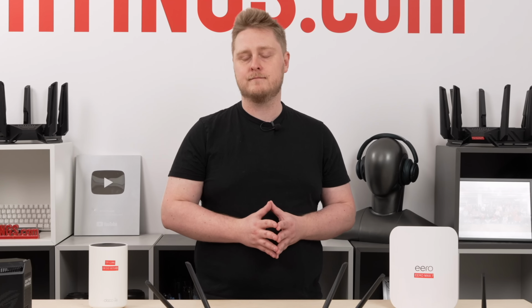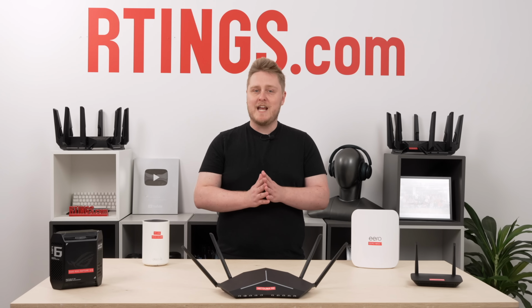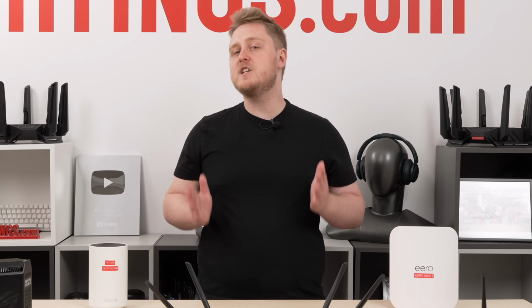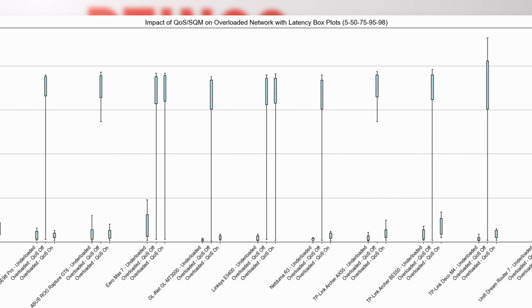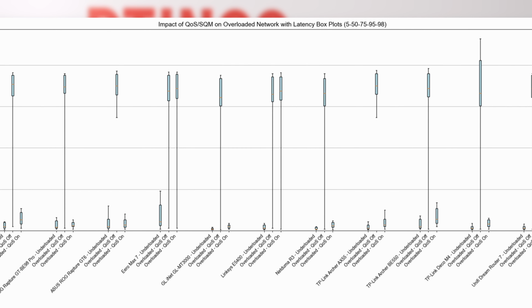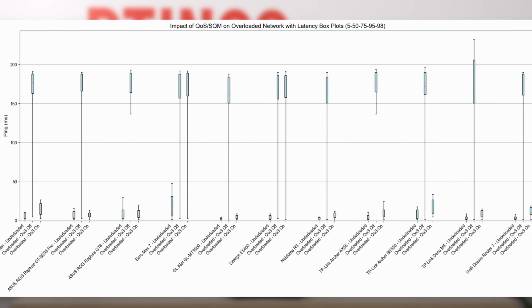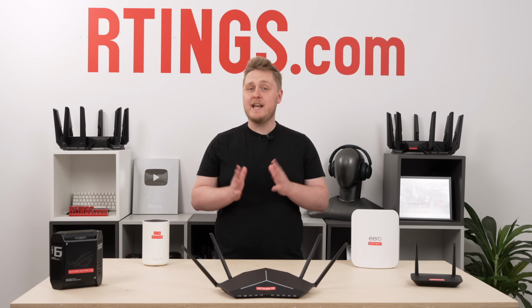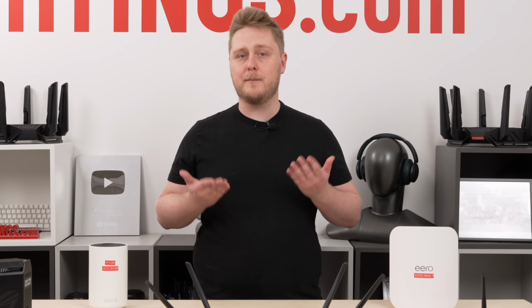It's worth noting that we didn't fine-tune any of the QoS settings to get optimal performance, so we can't say which implementations work better than others. We were mostly interested in the broader trend. Does the feature work, and can it help with gaming latency when the network is overloaded? While QoS features pretty definitely can help, you're better off addressing the problem at the source.